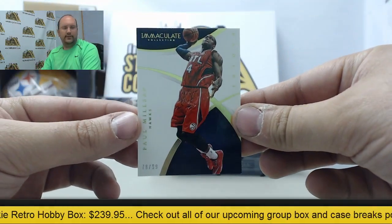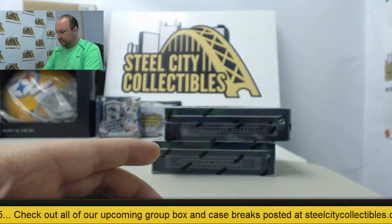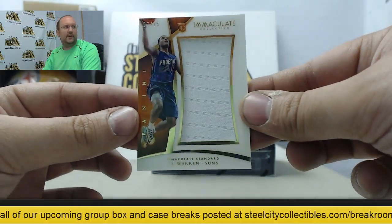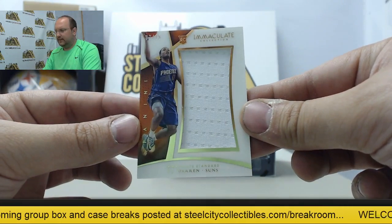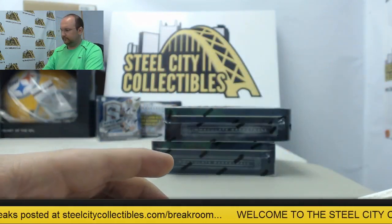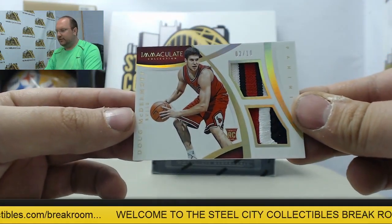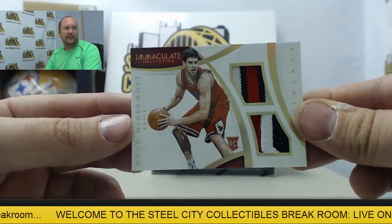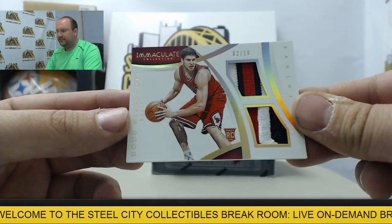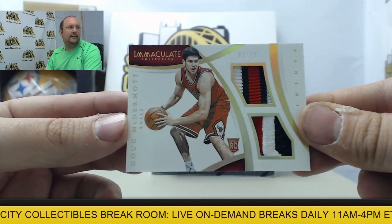Base card, Paul Millsap, out of 99. Jersey card, TJ Warren, numbered out of 75. Next up, a dual jersey card, Doug McDermott. Got a stripe and a patch. Very nice looking card, numbered out of 10.